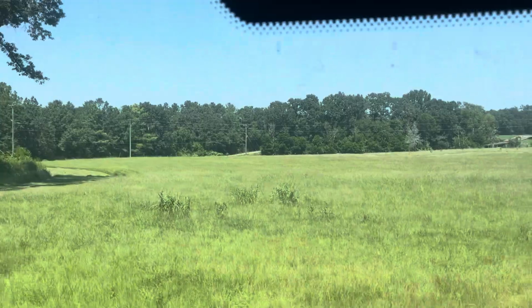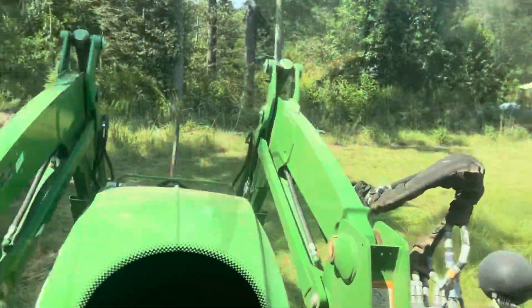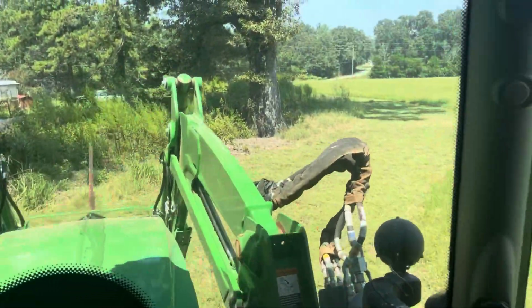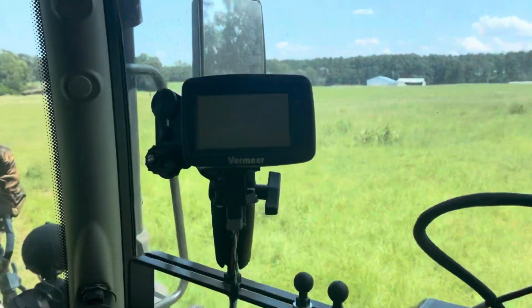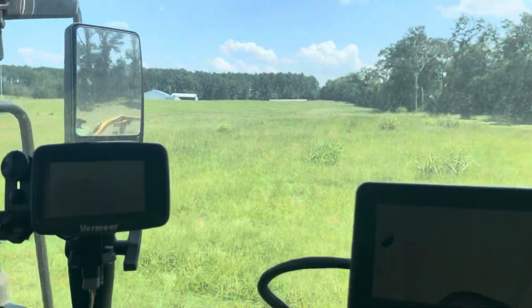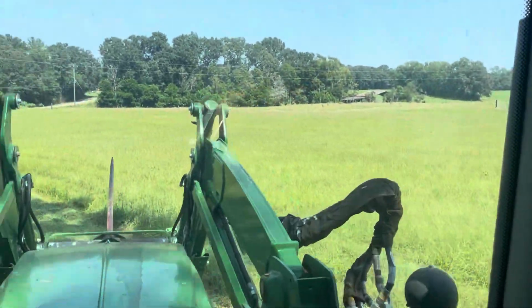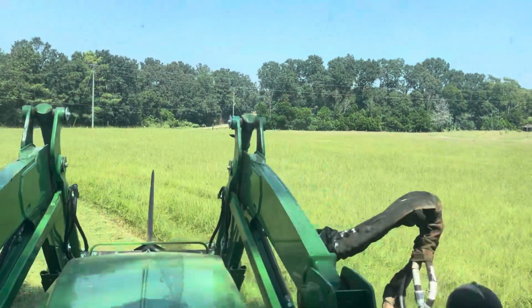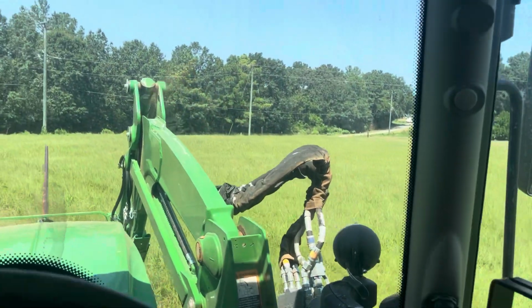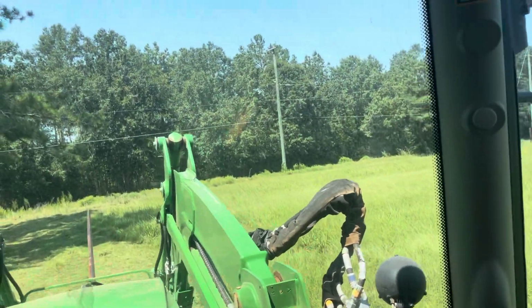So the majority of the field's really nice hay grass. There's a little bit of Johnson grass up here, I guess it's Johnson grass, next to the wood line where he had a bulldozer come in here a few years ago and clean up, make the field bigger. And that's just volunteer. But the rest of the field is really nice bahia grass. It's not very tall, but it's decent. Should make a pretty good bit of bales. We shall see.